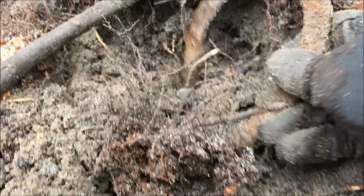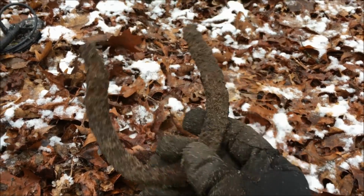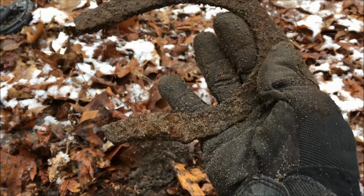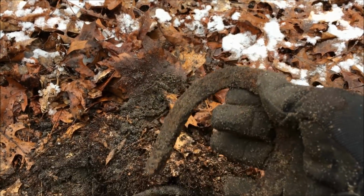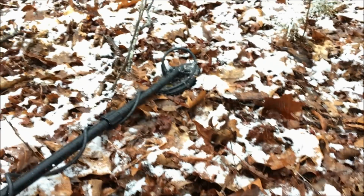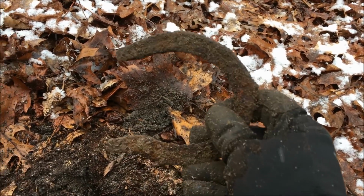I was working this signal for a while under these really big roots that I can't get out. There's another one down there. It's still sort of stuck. I got it out. It's a horseshoe. And this one is not a game horseshoe. This is off of a horse. That's a nice shaped one too. I think that's back-to-back hunts I got a horseshoe. It was pretty deep, about maybe 6 inches. I still heard it with the coil. But that's a pretty one. I got a lot of weird stuff today, and I will add it to the collection. Let's keep going.